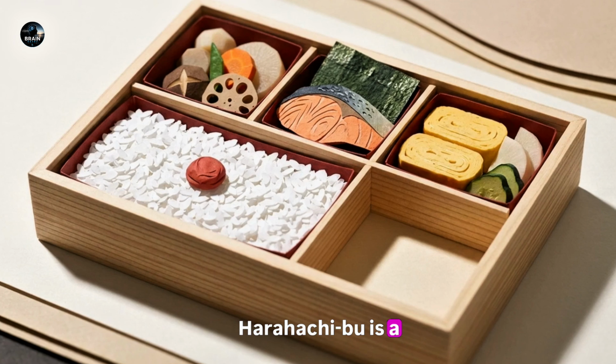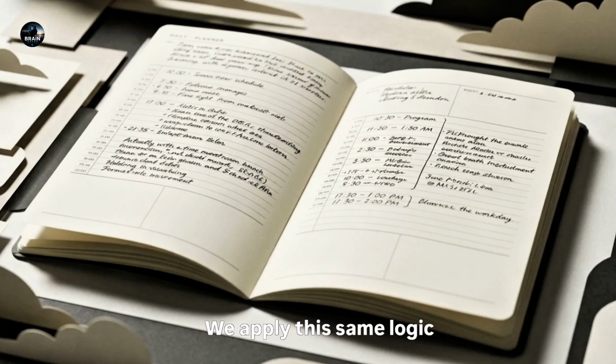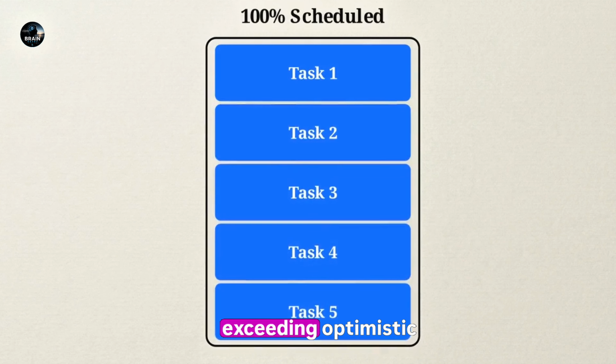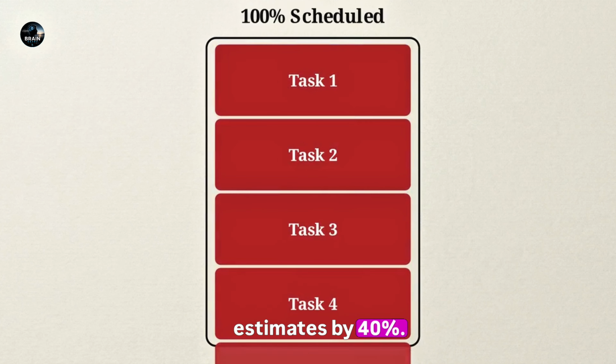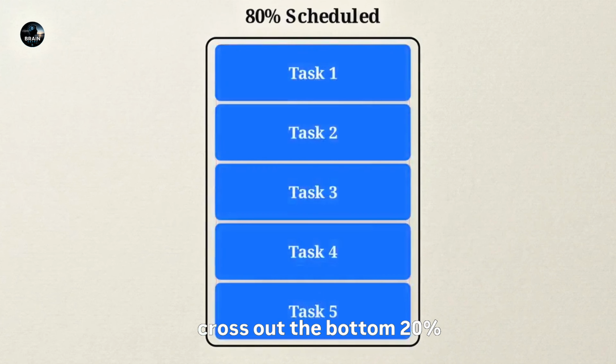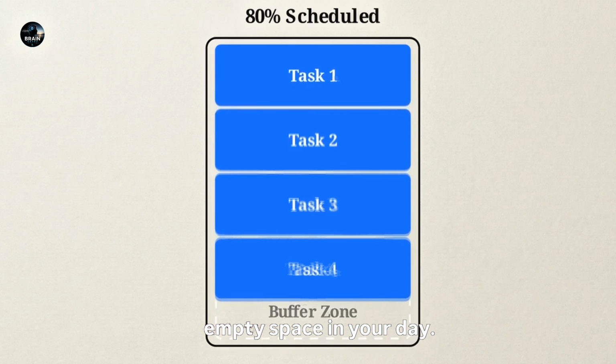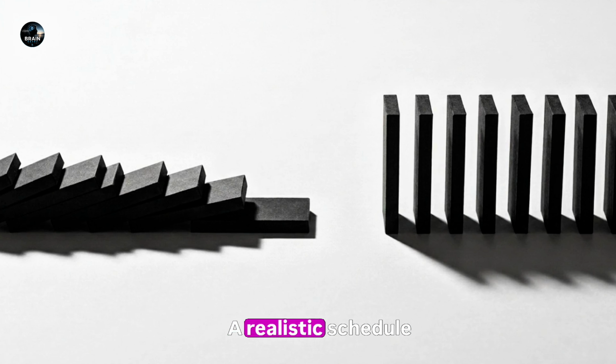Hara Hachi-Bu is a dietary guideline to stop eating when you are 80% full. We apply this same logic to time. The planning fallacy makes us underestimate how long tasks take, with actual requirements exceeding optimistic estimates by 40%. To account for this, cross out the bottom 20% of tomorrow's tasks, intentionally creating empty space in your day. A realistic schedule with built-in buffers prevents a single delayed task from disrupting the entire day's plan.